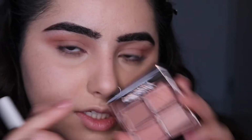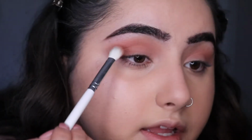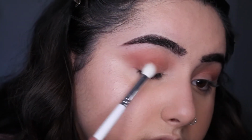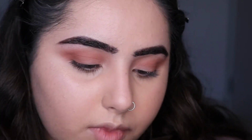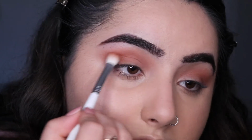I'm taking a smaller brush and I'm taking this darker shade here, and I'm just going to be focusing on the outer corner and blending it into the crease, and then as I go into the crease it goes further into the inner corner, but it's mainly going to be focusing on the outer corner. I might go into this palette here, and I might also just take the enhanced shade here in the Desert Haze palette, and I'm just going to go and deepen that.